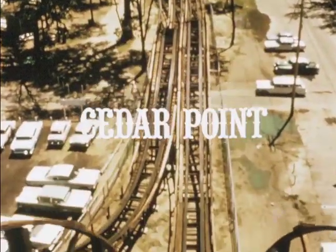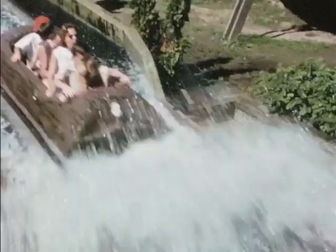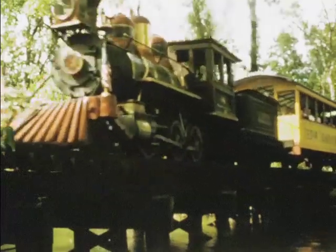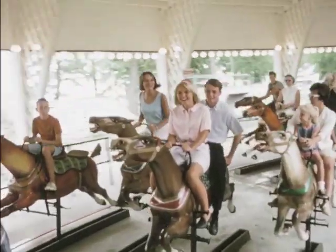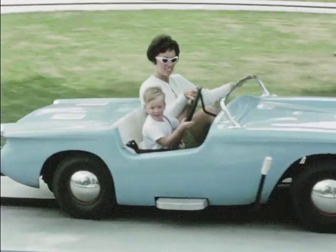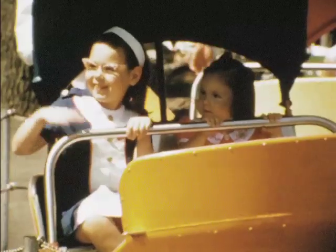Cedar Point Fun is a new twist. Explore the early West on your way to Frontier Town. But watch out for outlaws. Live it up with your whole family. This year, every day is one price day for all rides. Tickets available at Sears stores.